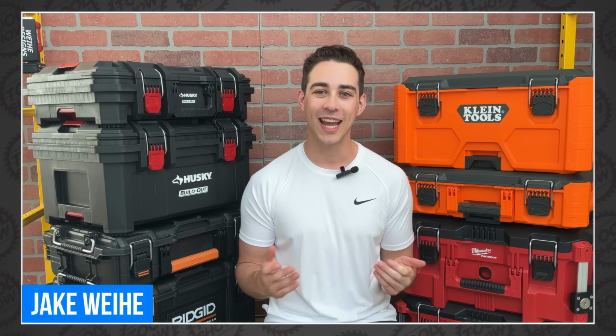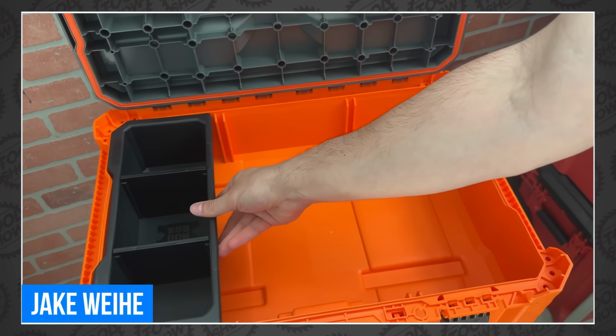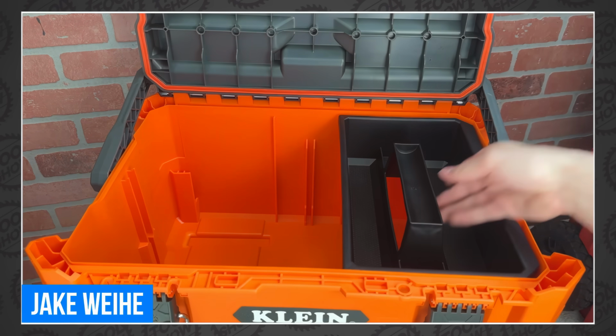Jake is back testing giant piles of toolbox systems, and I'm starting to think the guy has a problem. Do you even have enough tools for all those boxes? All right, to be fair, he probably does.